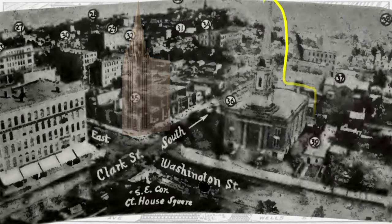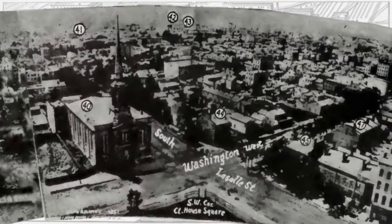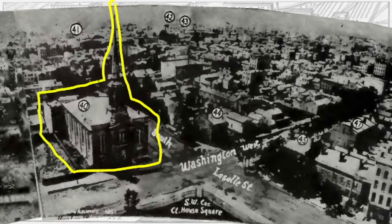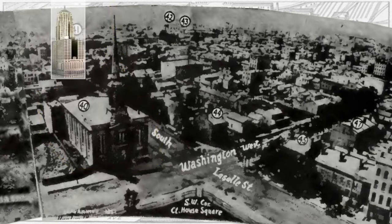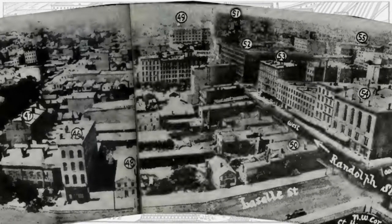The church right of center, marked number 36, well, that's the First Presbyterian Church back then. And as we turn this way, looking southwest at the intersection of LaSalle and Washington, left of center is the First Baptist Church. And the current Board of Trade building would be about back here, where you see the number 41. If we look due west, we see Washington Street on the left, Randolph Street on the right, LaSalle in the foreground, and number 49 in the background.